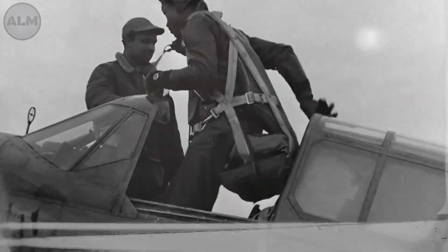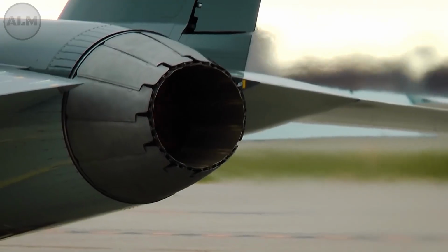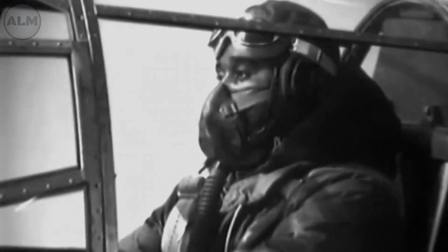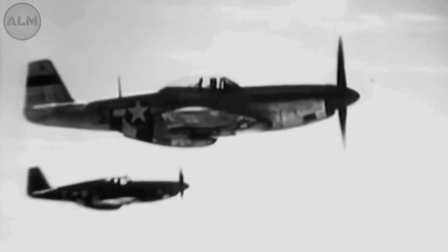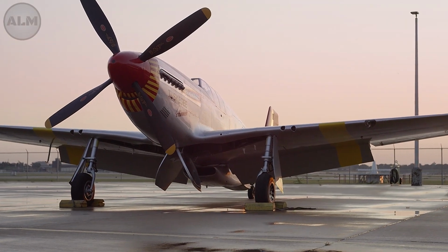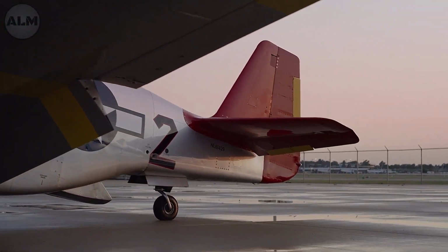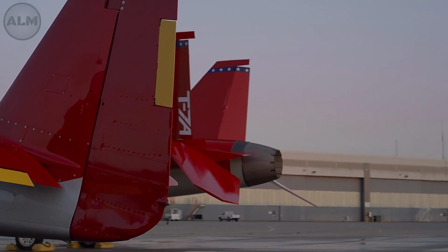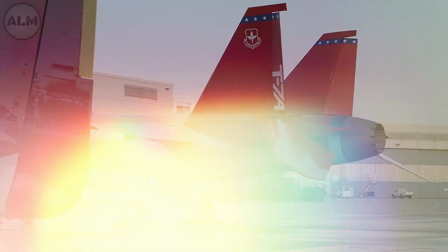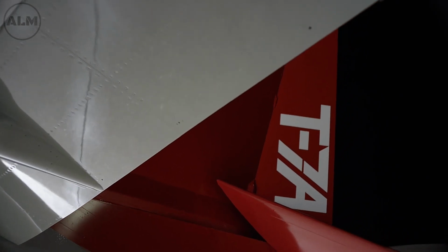In 2019, the new trainer was officially named the T-7A Red Hawk, paying homage to the Tuskegee Airmen, a group of African-American fighter pilots who served with distinction during World War II. Their aircraft, notably the P-51 Mustangs, were distinguished by their red-tailed livery. The T-7's red tail is a tribute to these trailblazing aviators, underscoring the Air Force's commitment to diversity and the legacy of the Tuskegee Airmen.